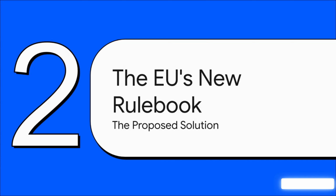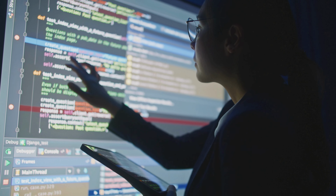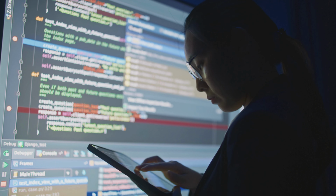Okay, so what's the solution that the EU is proposing? Well, let me tell you, this is not just some light touch-up. It's a full-on, two-part overhaul designed to drag the regulations, kicking and screaming if necessary, into the 21st century. First up is the revised Annex 11, which covers all computerized systems. Think of this as the new foundation.